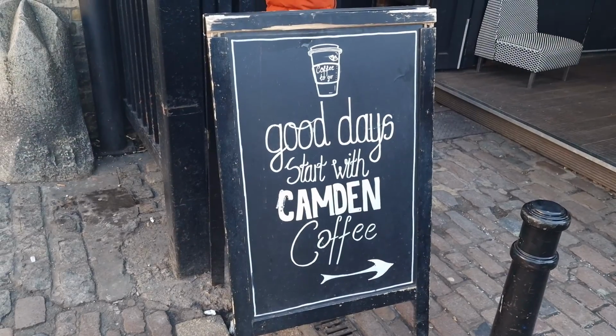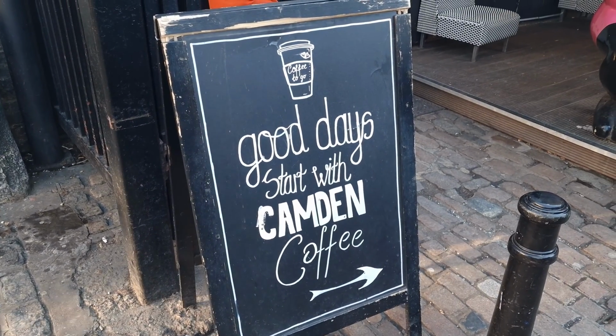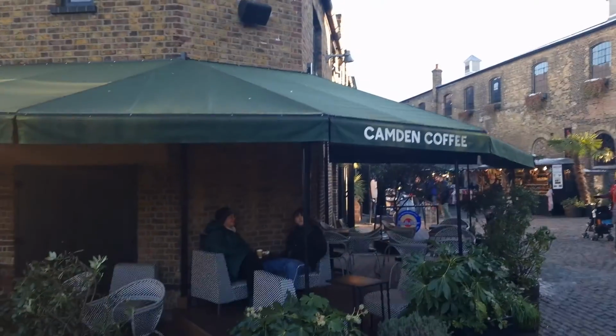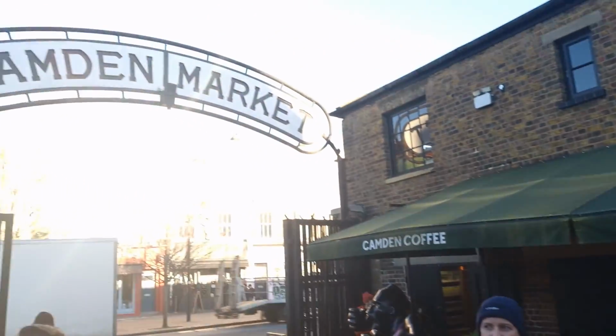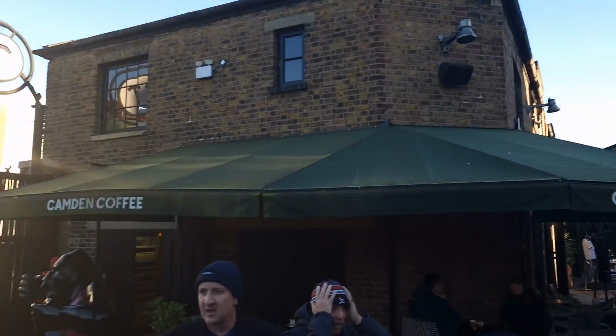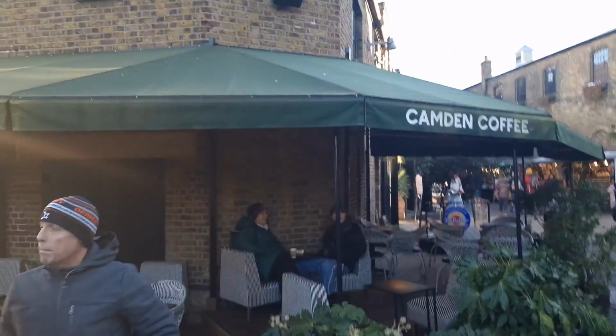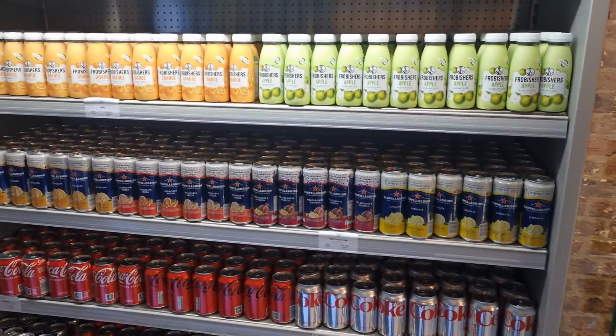Now, I don't know about you, but when I go shopping, I always look for a good place to go and have a cup of coffee and sit down and chill, so you can actually think about what you're doing and where you're going to go next. For me, let me tell you, this is the best place at Camden Market. It's Camden Coffee. It's right by the Camden Market sign here, which is on the Chalk Farm Road, so that's the main road that leads up from Camden Station. Having trouble finding it, a gorilla in a pink leotard will definitely give the game away.